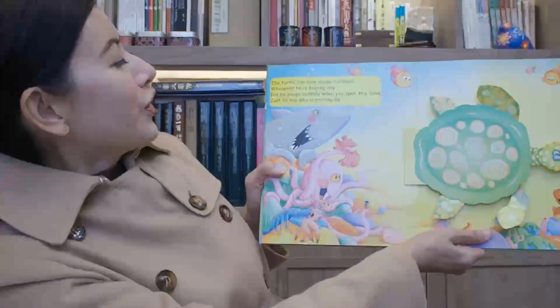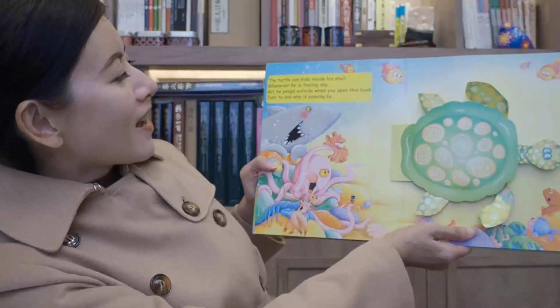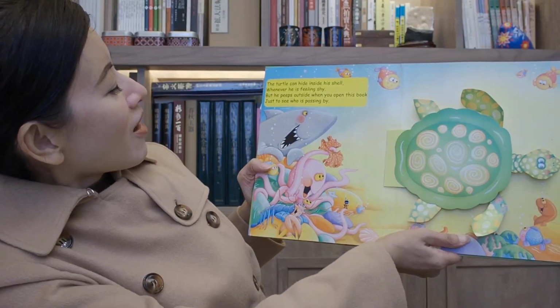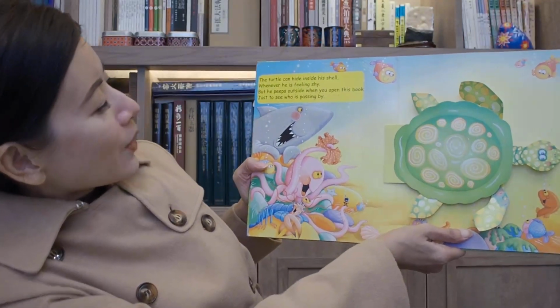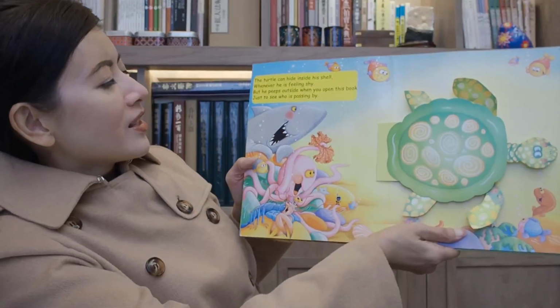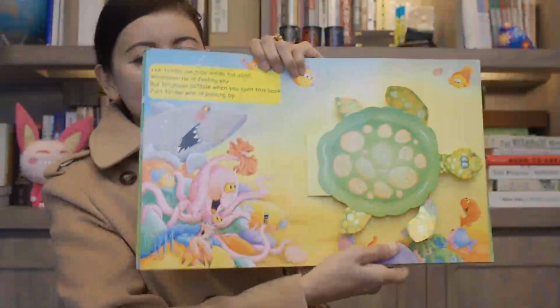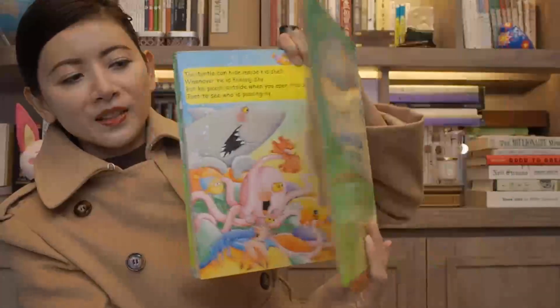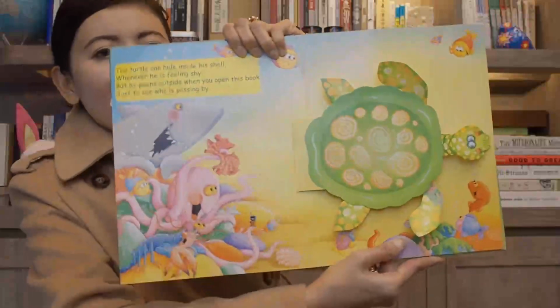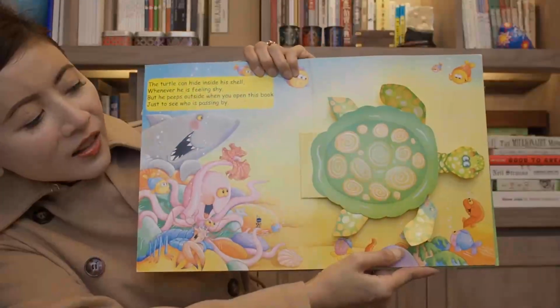Okay, something cute now. The turtle can hide inside his shell whenever he is feeling shy, but he peeps outside when you open this book just to see who is passing by. So you can tell that when the turtle is shy, it hides inside the shell.